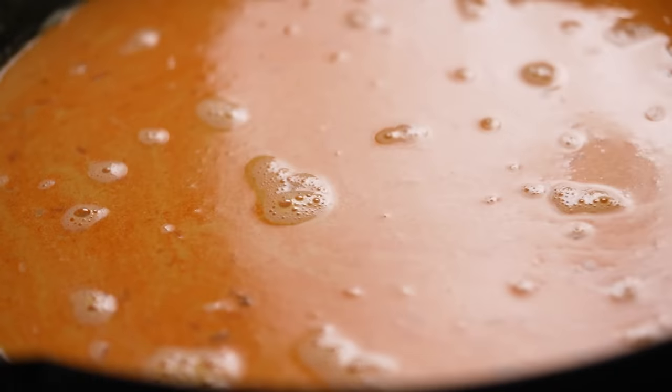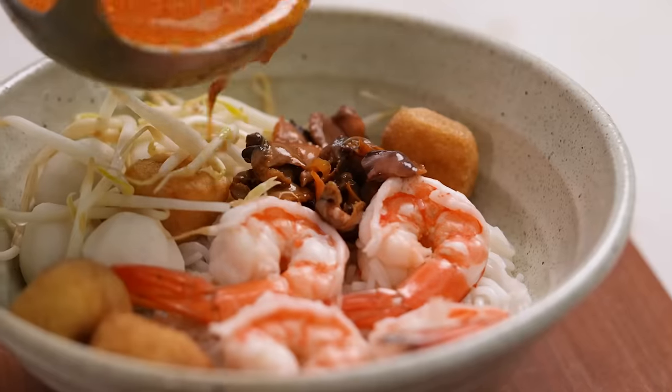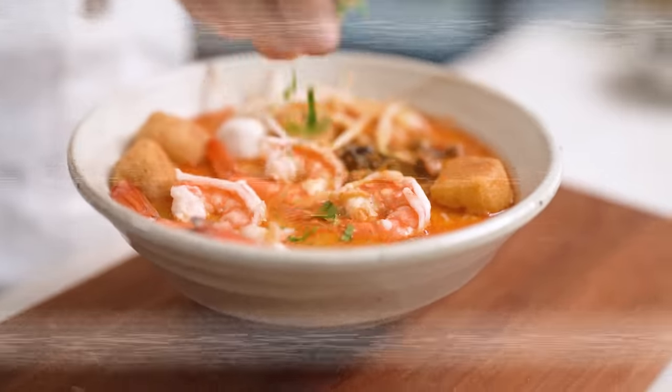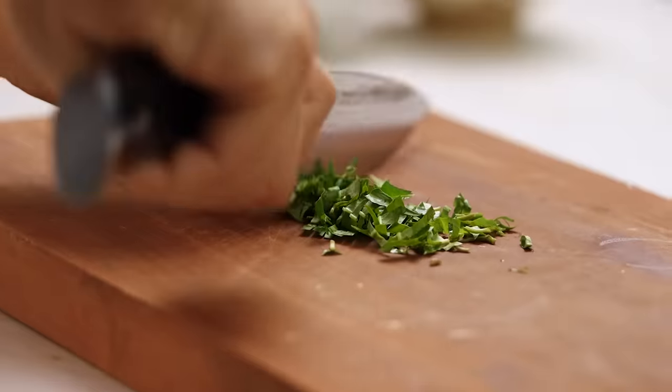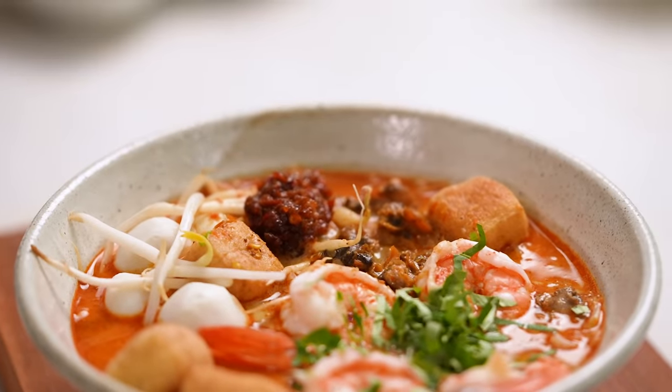And now ladle over your beautiful laksa broth. Make sure it's nice and hot. Pour it over those cockles so they warm through. And now you can add in your laksa leaf. What is laksa leaf? It looks like this. It's also known as Vietnamese mint. You can just finely slice it, add it into your bowl. Final piece here, a little dollop of sambal.